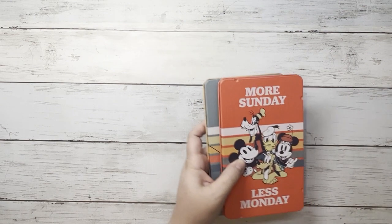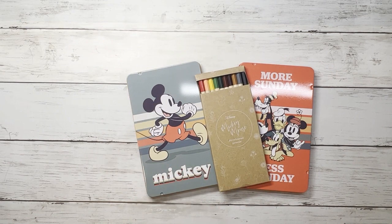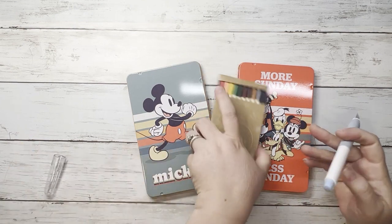And then my absolute favorite part that she sent me, which is why I saved these pencils. I'm going to get my X-Acto knife really quick. I'm going to open these.